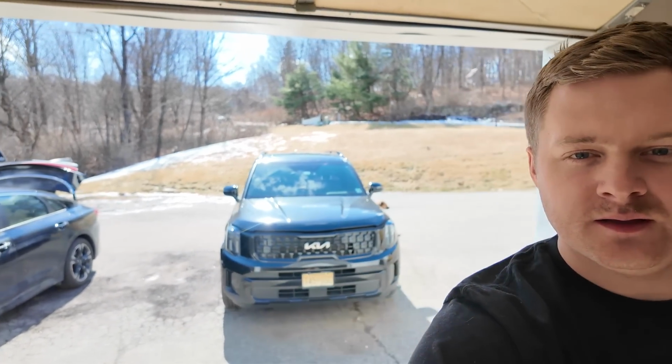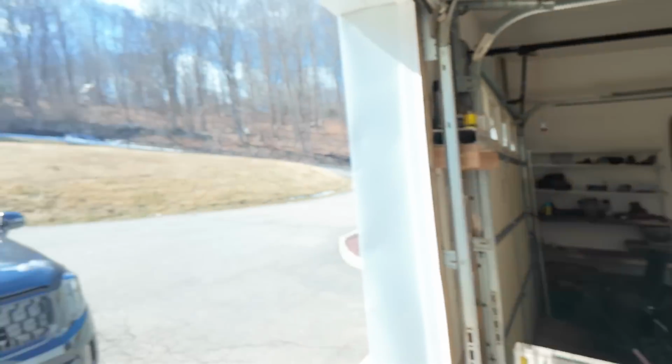So, this is a little bit different of a work setting, and that is not a truck. And this isn't our shop. This is my personal garage at my house, where the YouTube channel started out of, actually. So, what we're gonna be doing here is my wife's Kia Telluride.